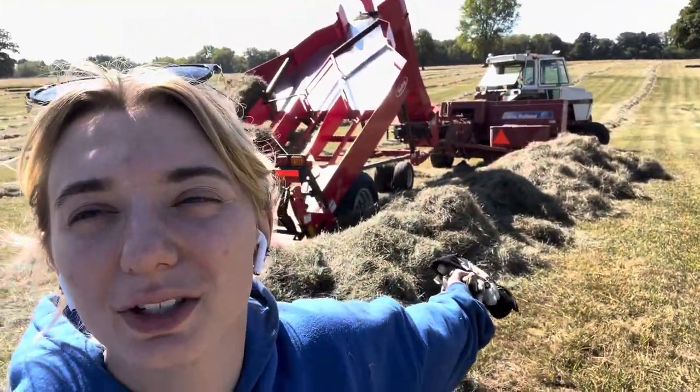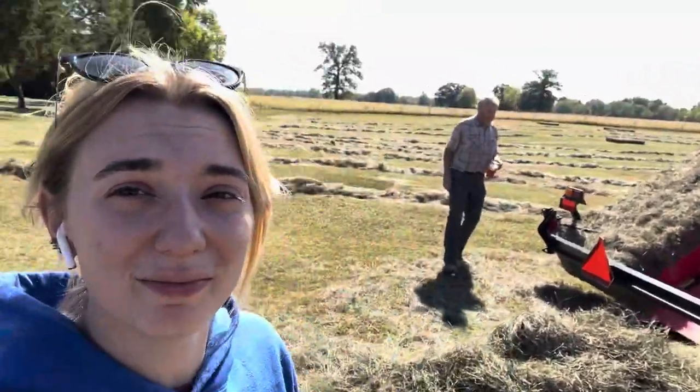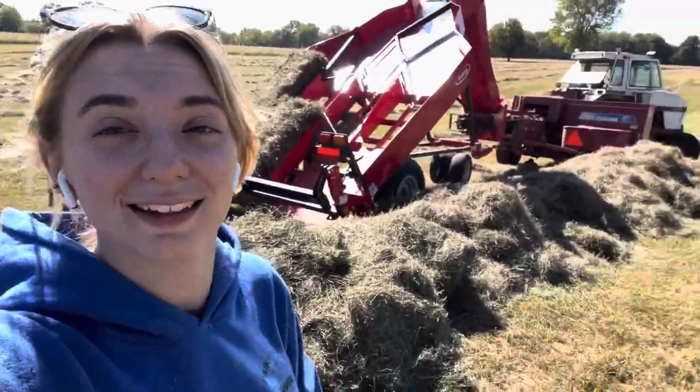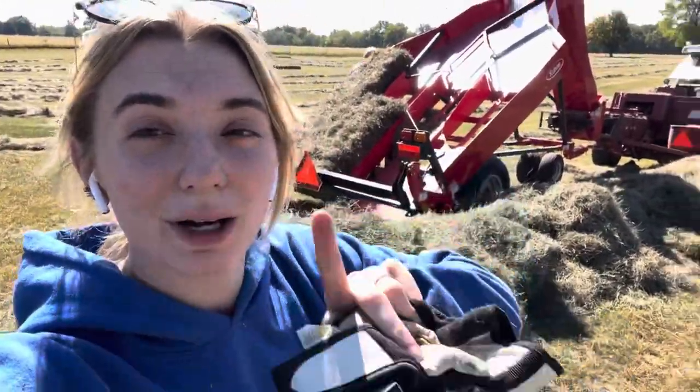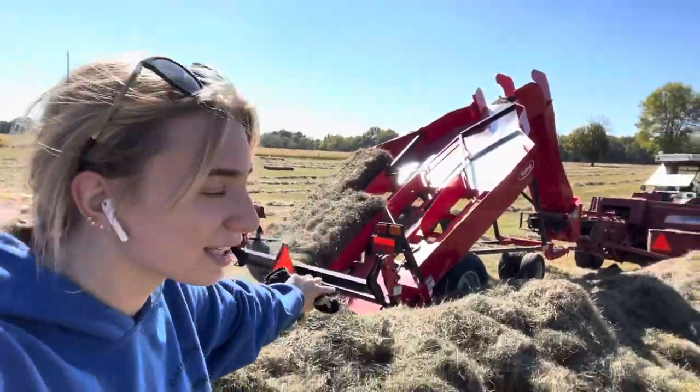What happens when your baler doesn't work properly? But I do have a really big announcement for you guys. We are getting a new baler October 10th, I think. Right? Yes. Yep. October 10th. Brand new. They still cleaned it up. Turning this one in, getting money for that, and then getting a brand new one that actually works correctly.